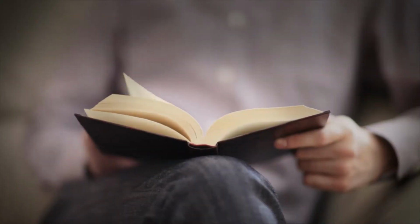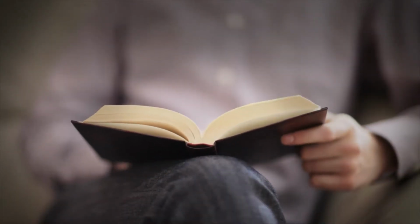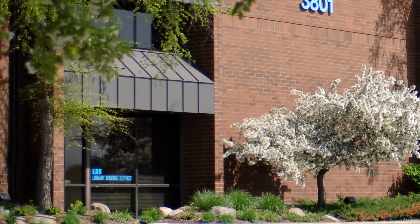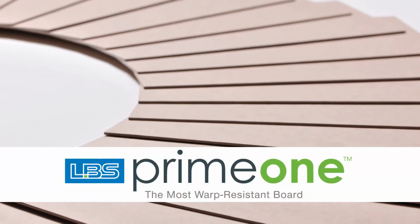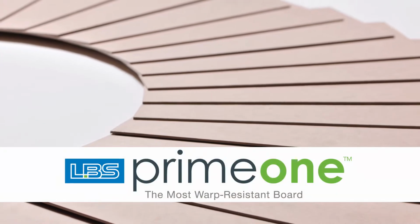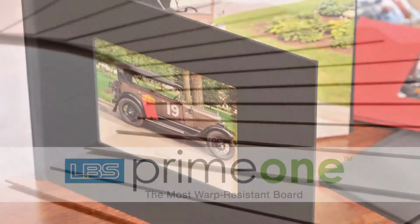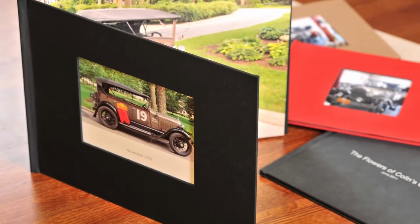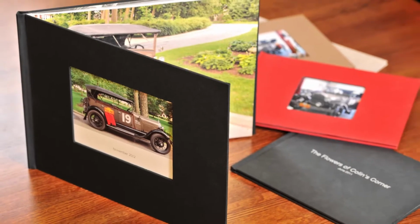The foundation of every book structure is its cover. RockTenn in Aurora, Illinois, and LBS in Des Moines, Iowa, have collaborated to develop PrimeOne, the most durable, warp-resistant bookboard available. Our bookboard is made specifically to meet the demands of photo book and bind-on-demand markets.